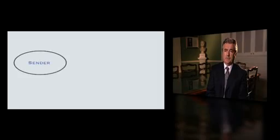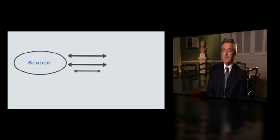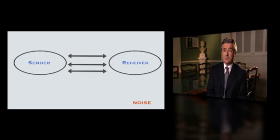Basic communication in a professional environment is much more complex than it appears on the surface. At its most basic, we have the sender of information, some kind of channel through which the information has to go, and a receiver of information. And all of this happens in the context of noise, both noise in the environment, but also psychological noise.